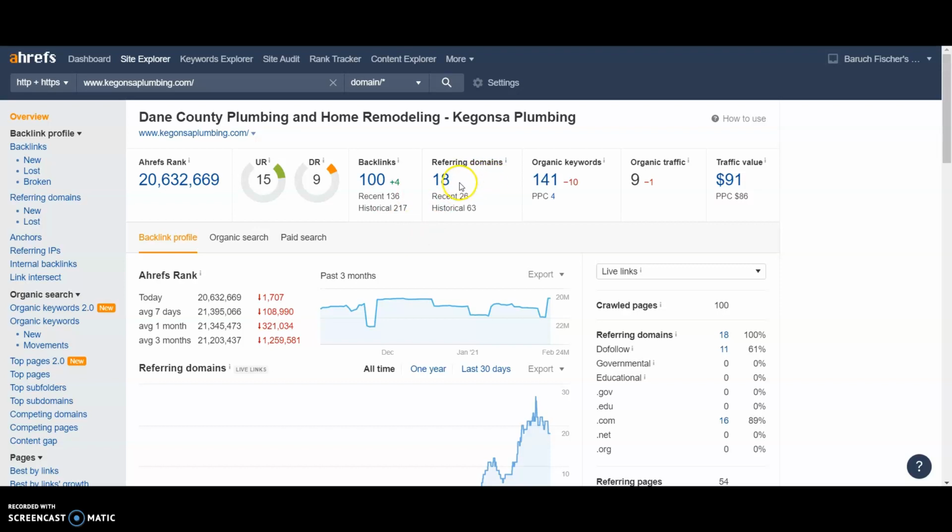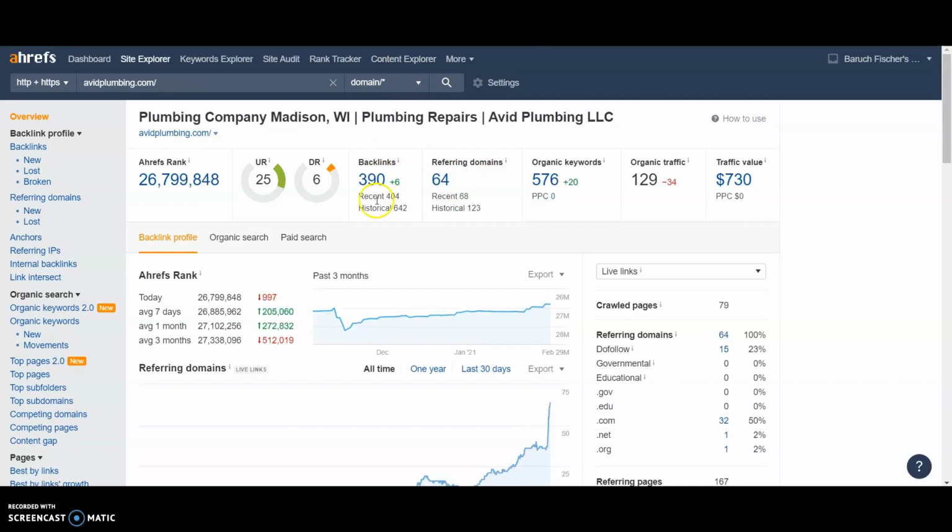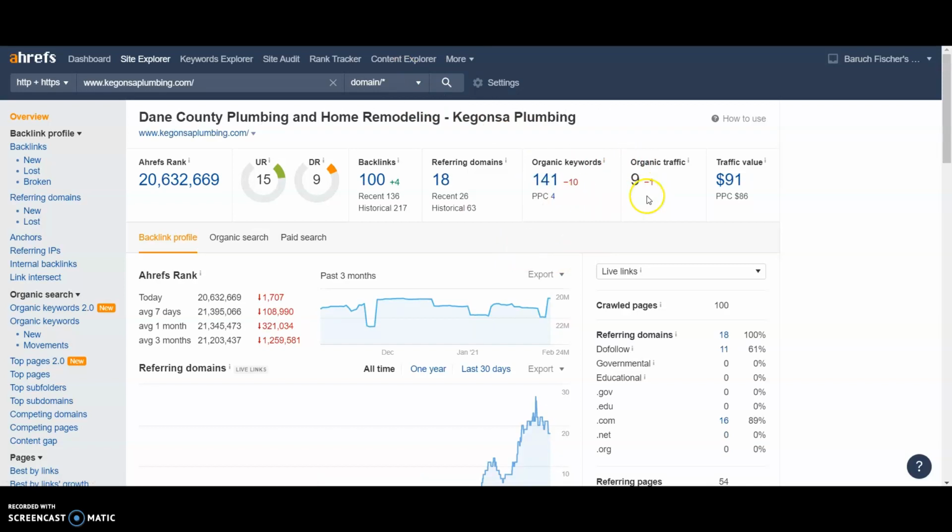You don't want them all coming from the same domain. So you have some, but you could definitely use some more. One of your competitors has 390 and 64 domains. You guys can beat that. But his organic keywords, he's got 576. His traffic is 129, and it's gone down recently. But you guys only have 141 and 9 traffic.